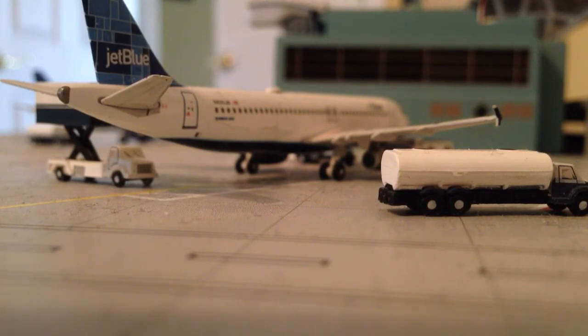So it's pretty cool to start with LGB for my JetBlue era, and then work my way up to Boston, and then finally work my way up to T5 JFK. But I'm waiting for Gemini Jets to make those planes. Whenever that happens, I'd be more than happy to do that. But I don't know, it's pretty cool. I love JetBlue. It's a beautiful airline, and I love spotting them.